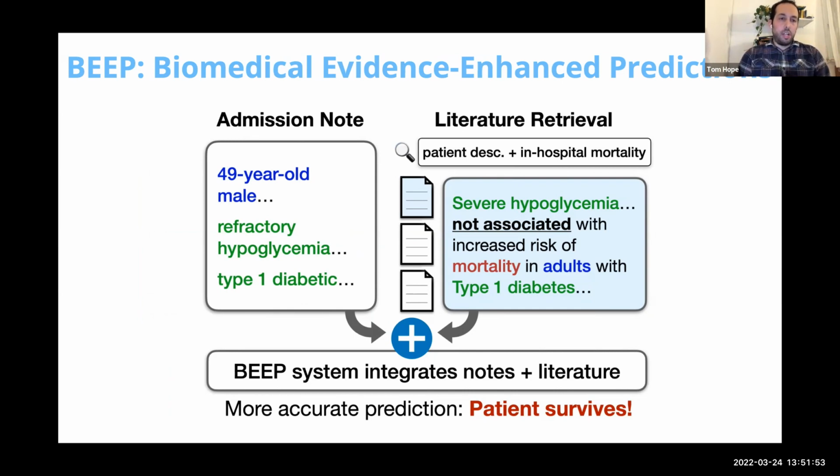So let's look at this example here. We have a 49-year-old male with refractory hypoglycemia, and this patient is a type 1 diabetic. And then we retrieve a paper, this is a real example, that says that severe hypoglycemia is not associated with an increased risk of mortality in adults with type 1 diabetes. So this indicates that this specific patient who has hypoglycemia and is an adult and type 1 diabetic is actually not at increased risk of mortality at the hospital.